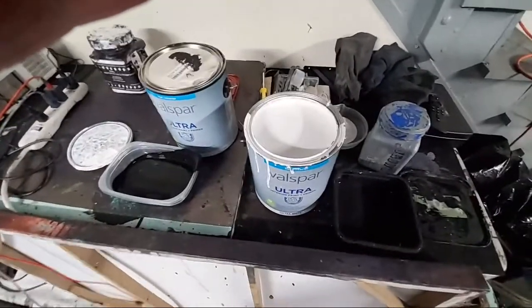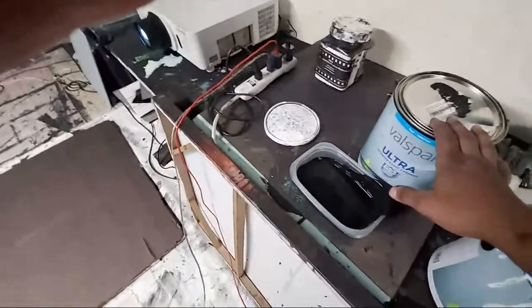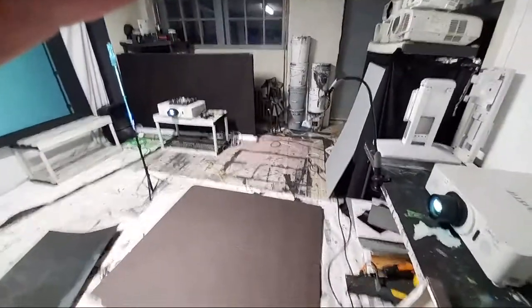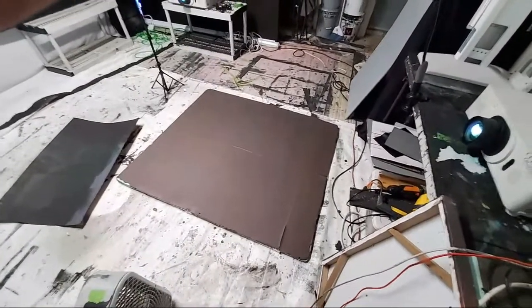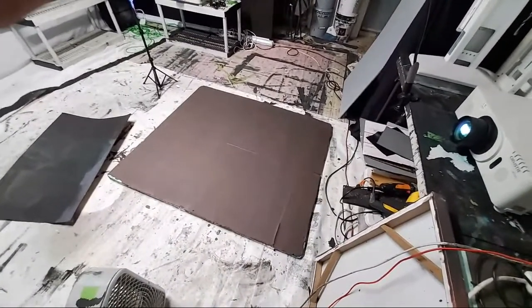And we got some black paint here, over here. We're going to paint this screen. We've got the stand set up so you can see the bird's eye view over top of the screen. The paint is all black. It's the biggest sample sheet. We're going to paint this black, with everyday black paint.